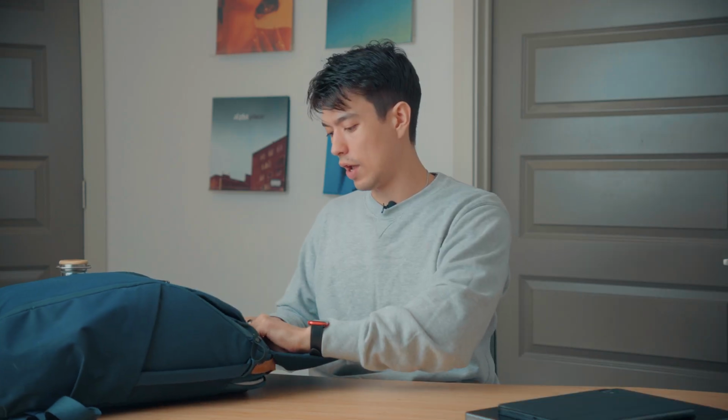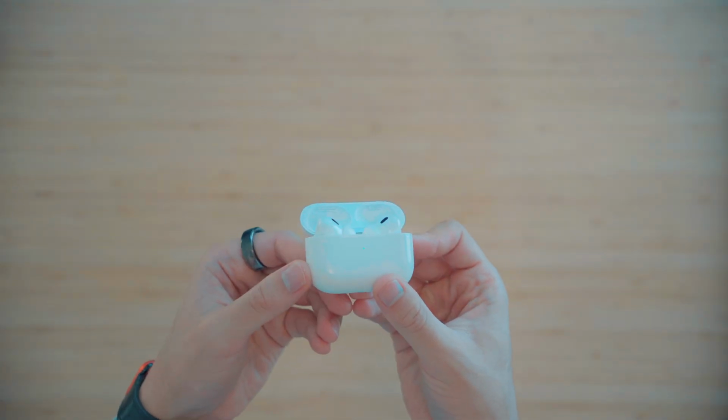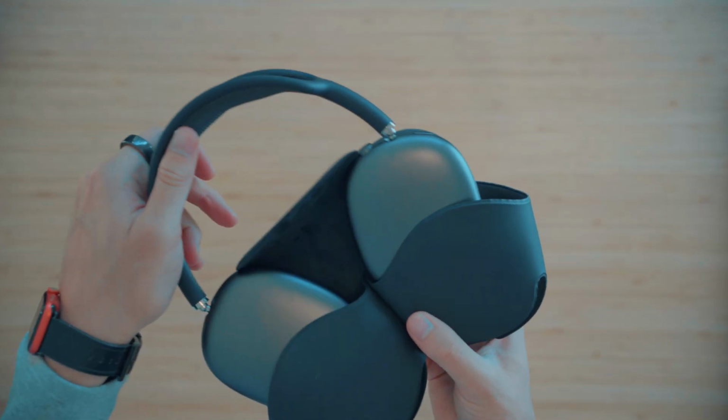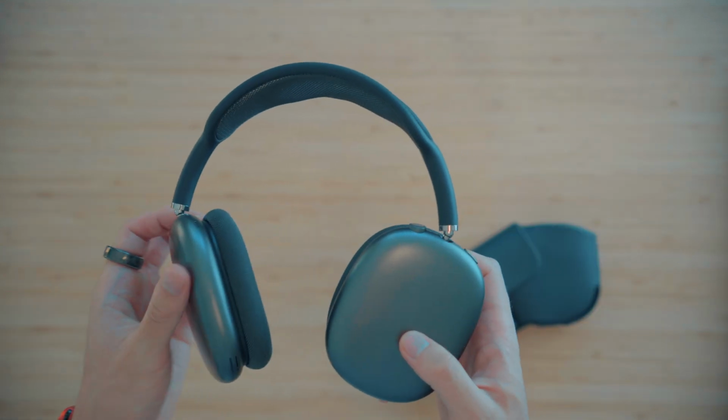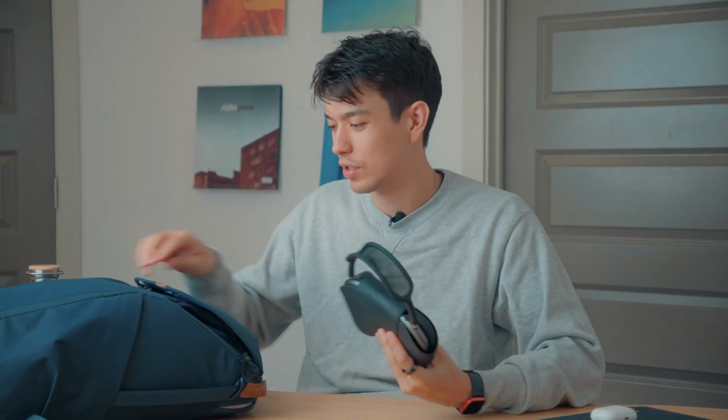Back into the bag, we have my AirPods. So I've got the AirPods Pro and AirPods Max. AirPods Pro, super nice, super convenient, definitely worth it in my opinion. AirPods Max, I have kind of a love-hate relationship with these. As you can see, the case is just, the whole design is a little weird. It barely fits into this backpack in this top pocket. It's super annoying to be honest, but it sounds super good. Syncs obviously well with the rest of the Apple ecosystem, but I just wish that they would fix this design and make it more compact like my old Sony headphones that I have. But nevertheless, I do use these quite a bit.